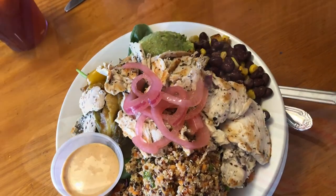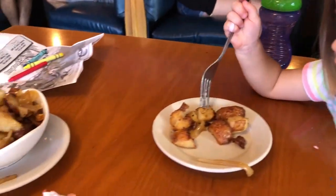I got the quinoa power bowl or something like that. So we'll see if it's any good. All right, that was a pretty good breakfast. What do you think? Did you like it? Do you want more? Or are you all done?